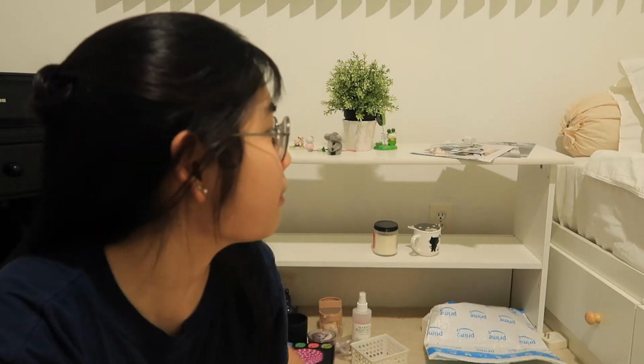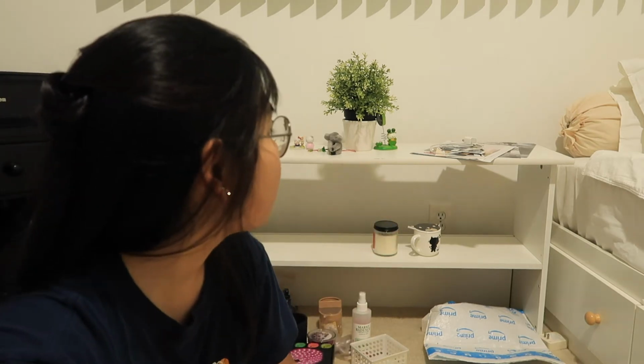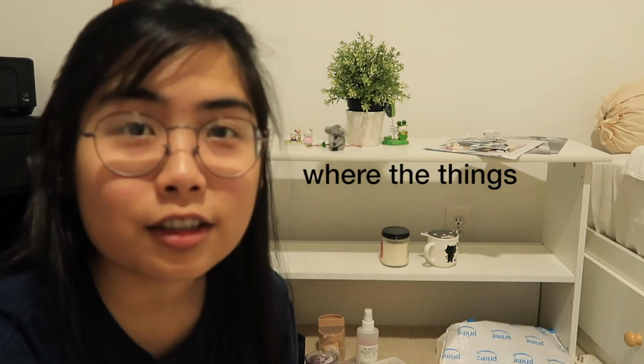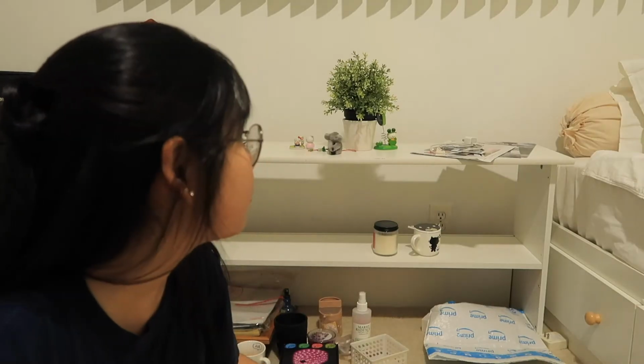Okay, so now I am here in front of my side table and I'm trying to figure out where the things go. I have like a bunch of things, but I'm not sure if I'm gonna end up putting all of them on the shelf. So yeah, let's test some things out.